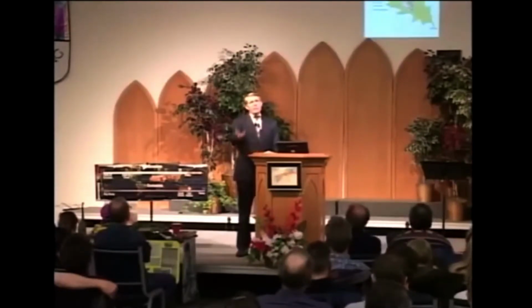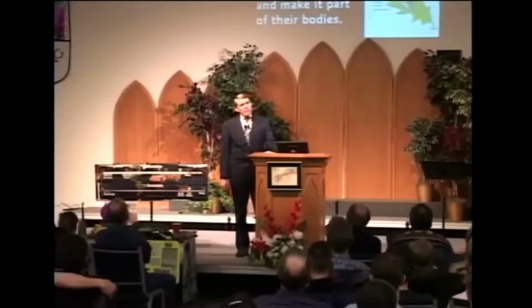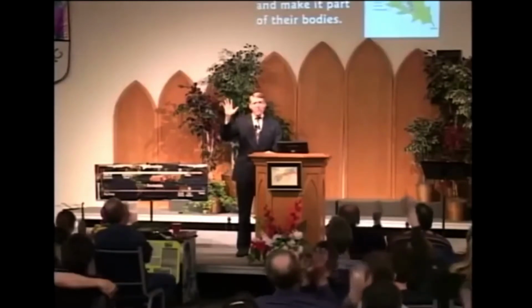During photosynthesis, plants are breathing in carbon dioxide, and this radioactive carbon is mixed in with the regular carbon. The plant doesn't seem to know or care if it's getting radioactive carbon or regular carbon. It just takes it right in. Animals eat the plants and make it part of their body. Probably during your lifetime, you have either eaten plants or you've eaten animals that have eaten plants. How many have done that before? Okay. So, you probably have radioactive carbon-14 in you.